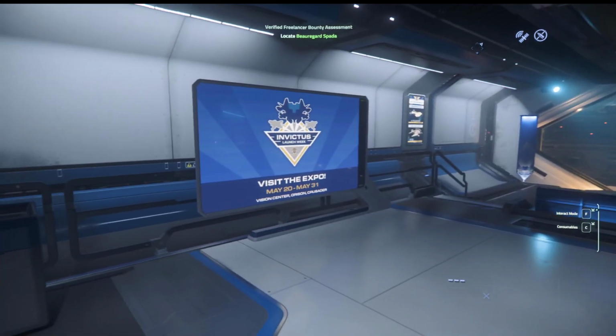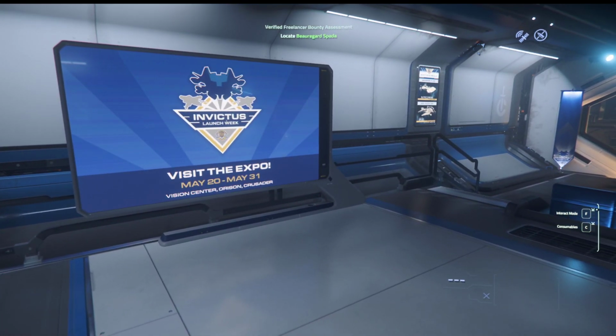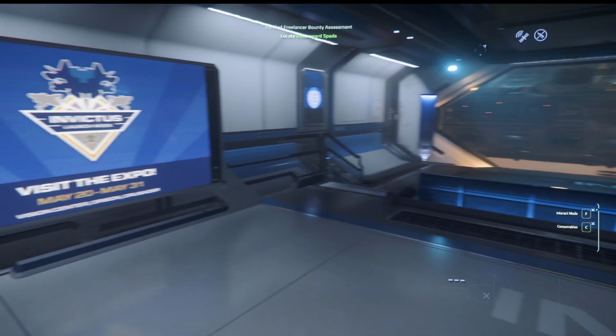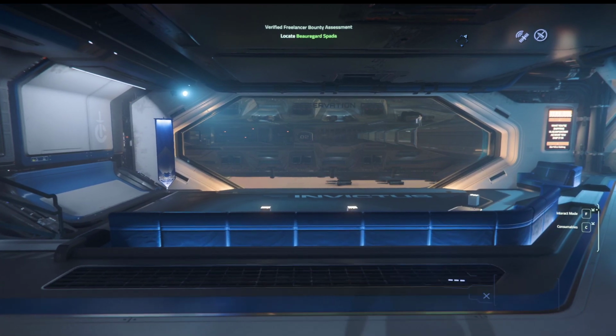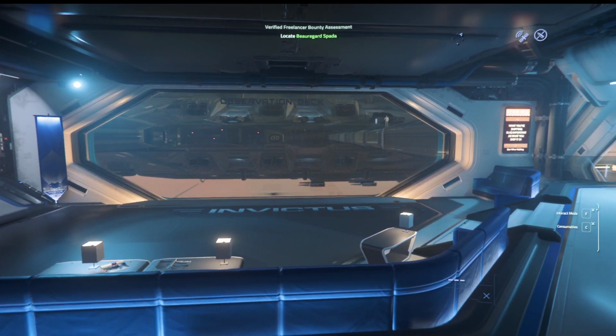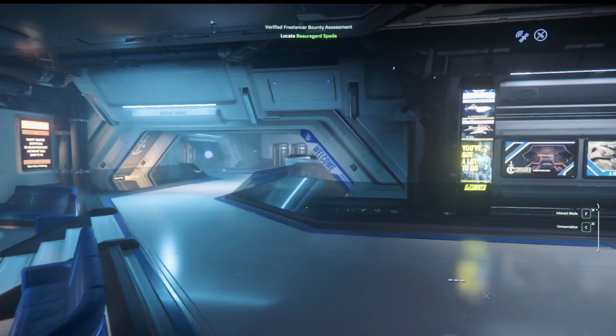And of course, you guys can see it's Invictus launch week. Visit the expo May 20, May 31, Vision Center. Oh, and look, we got the Javelin outside. It's docked. But there is a guy standing right on top of the docking arrow. Interesting.